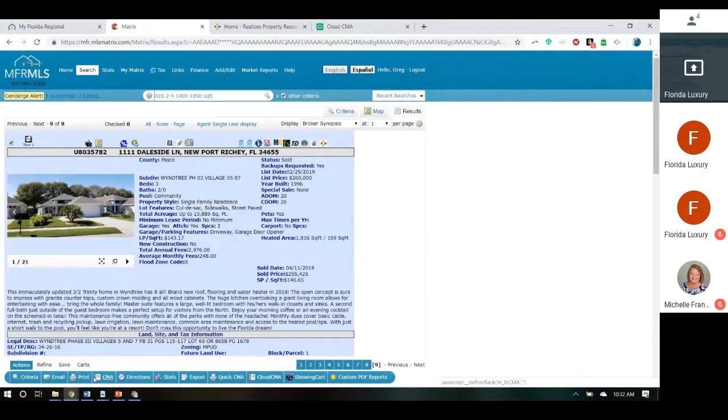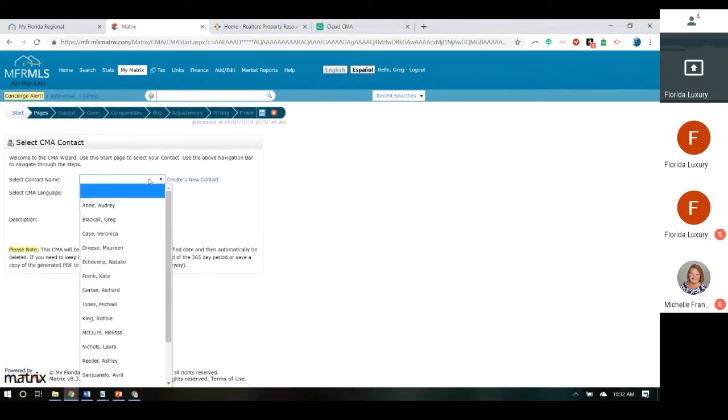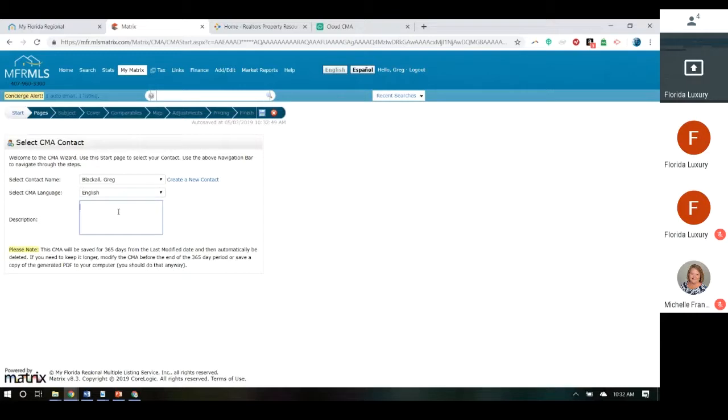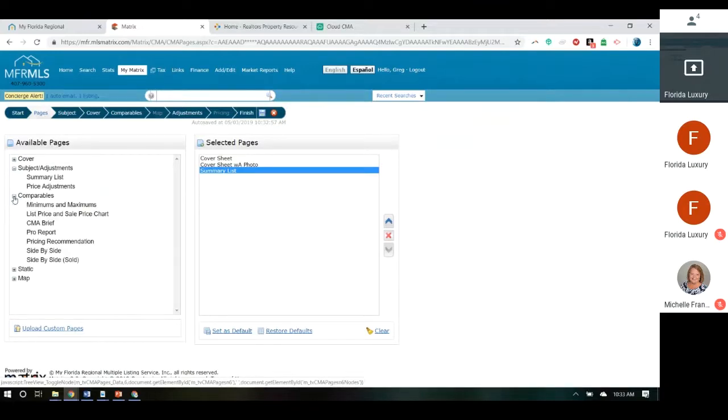So behind it, or down here at the bottom, you see that you have this CMA button. So if you click CMA, it actually goes through. So let me see, I think I've got myself in here. I can do the description. I can go over to pages and I can choose which pages I want. By default, it doesn't pick any for me. So I'll do my cover. And if I want to see what's included, I can choose there. For the subjects or adjustments, we'll do the subject list. I don't like doing adjustments in here just because it's more difficult to do. I'm going to show you guys the adjustments more in Cloud CMA and RPR.